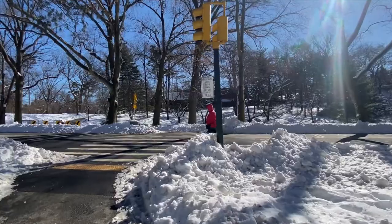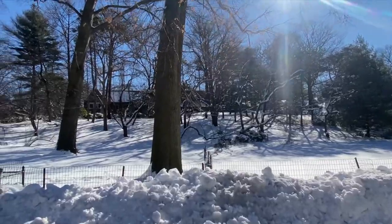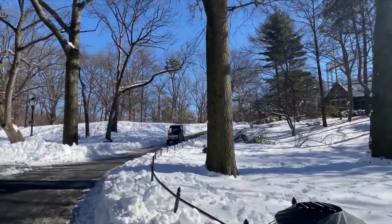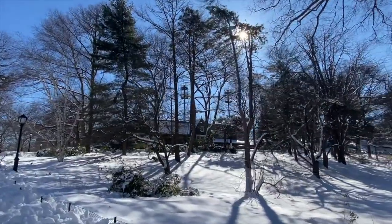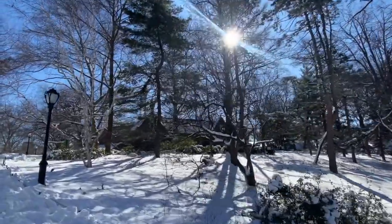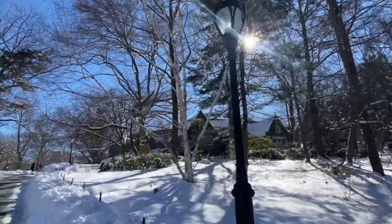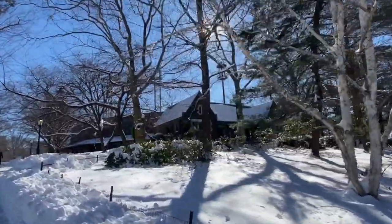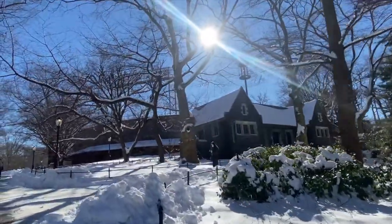So one of the first places I'm going to show you today is the Delacorte Theater. And this is where they do Shakespeare in the Park. And you can start to see it through the trees. And there it is, the Delacorte Theater.